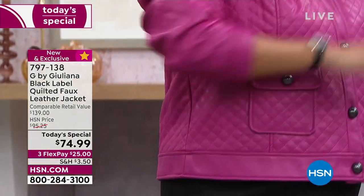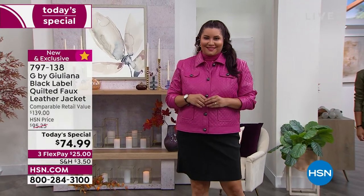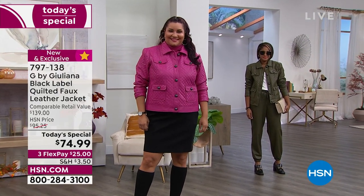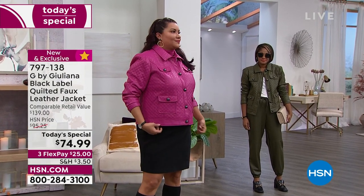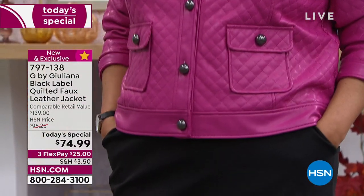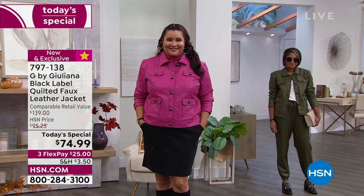Thank you, Annette, for showing that it does have a level of comfort with stretch. So it's not a stiff, rigid jacket that you have to break in. And Annette has it buttoned, and look how perfect it looks on her. It's not tight on her. It looks great on her. Annette, you're in your true to size 1X, and she just looks incredible. Look how she's buttoned it up. So you can wear it open, or you can wear it buttoned. You can layer the turtleneck that we have underneath, or a tank top.